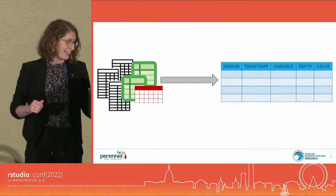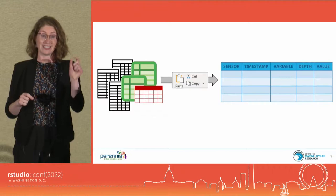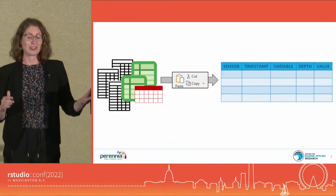It involved pasting. It involved sorting the data by a specific column, and it even involved writing down the Excel row numbers to use later on in the process. It was truly horrible. And I thought to myself, I will never do that.